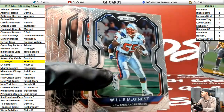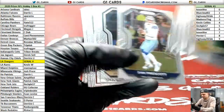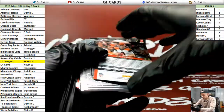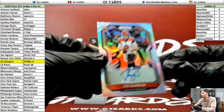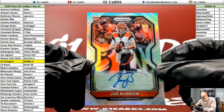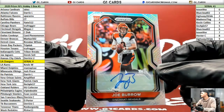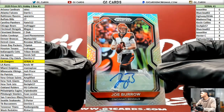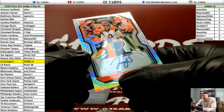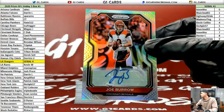175. Wow, bring those Patriot jerseys back. Wow, autograph of Joe Burrow, first box. Okay. Megan.